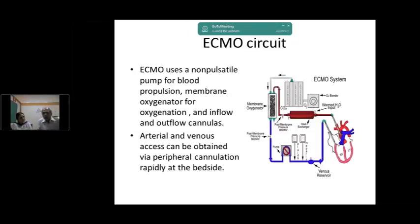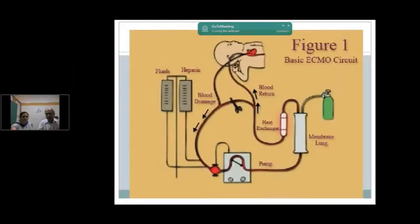This typical circuit has a pump, that is a roller pump or centrifugal pump, depending on the pump design. Now, there are inflow cannulas from the venous side, which we can put in the groin or neck. There are large access cannulas. So the basic components of an ECMO circuit are a pump, then a membrane oxygenator, then a heat exchanger, and cannulas. This is the basic design.